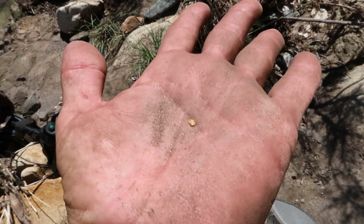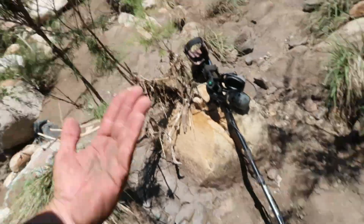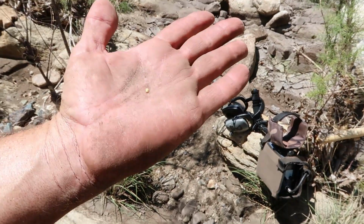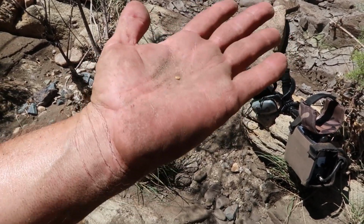Isn't that awesome? It's a nice little piece, too. So anyway, those of you still trying to Google SGX series from Nugget Finder, I'm just messing with you. That's just some sticker I found and put on there. But the gold is real. You can bet on that. And that is a nice little piece. And it was just in my throwout pile from digging the hole. So how about that? It's kind of like a twofer.